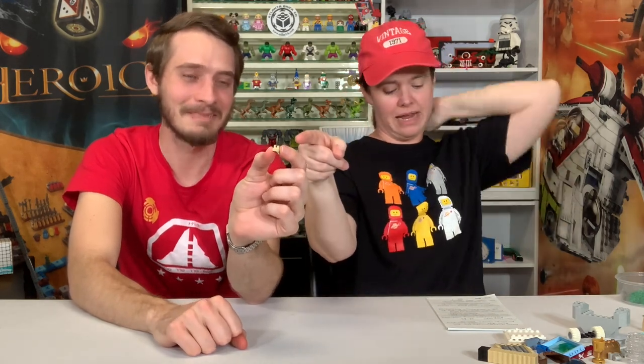It came in a Viking set. And then it came in a Star Wars set. Don't ask me which one, because I forgot. An 80s Star Wars set of some kind. From 1999 to 2007. And then also the old Harry Potter castle. So the old sets from the early 2000s would have had this rare tan color and this older clip style.